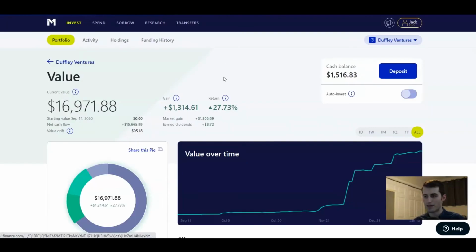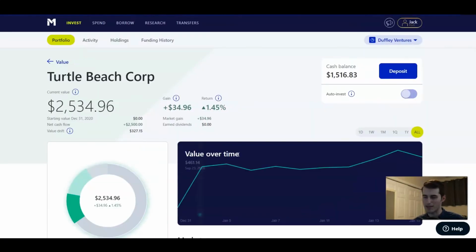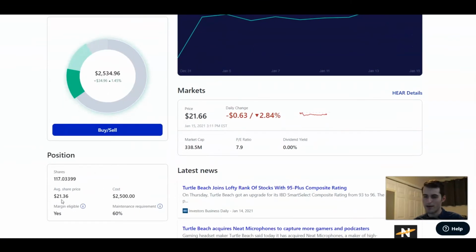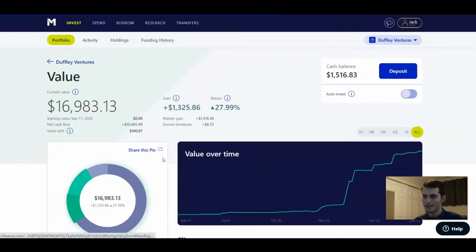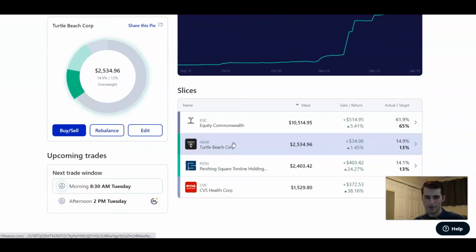One of my major changes that I made this time around was I added this new stock right here, Turtle Beach Corp, which is the ticker symbol here. They do mainly gaming equipment, but you could see I bought in at around $21 per share is my average cost, or $21.30. So I am actually a little bit up on it. It's kind of swung up and down. I bought in at a couple points and my average price ended up being about $21 per share.